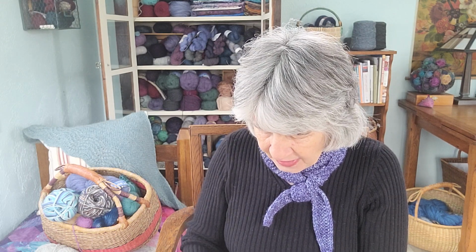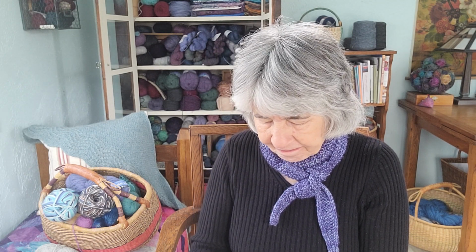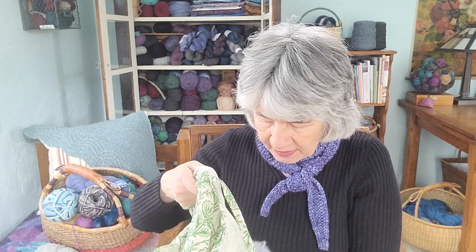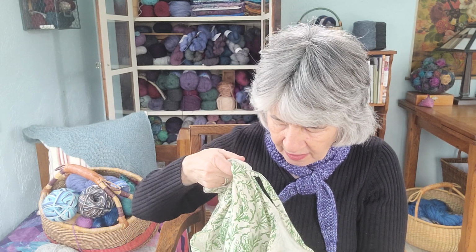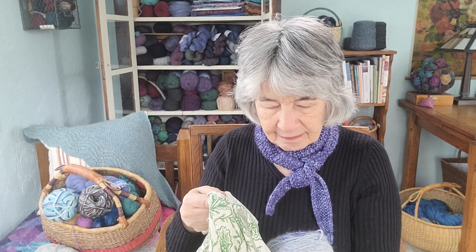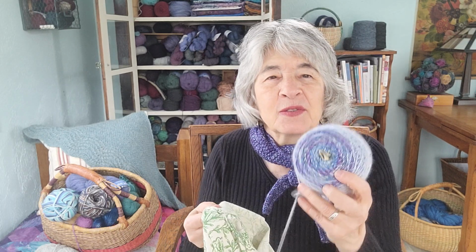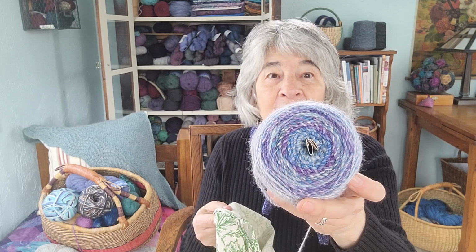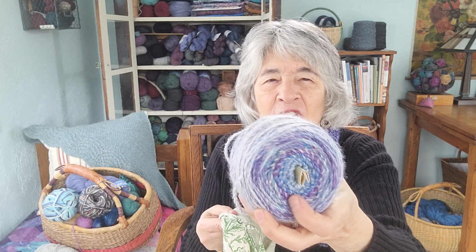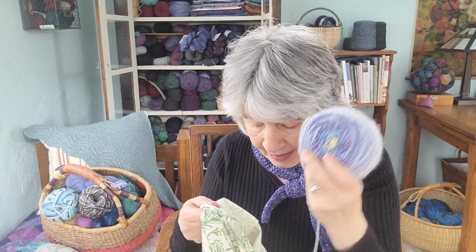Well, I'm puzzled. It says Event Horizon. I didn't think it was. So maybe it is, but the ones I used, 2 skeins of the Event Horizon, were much, much darker than this one. But I might be focusing more on these darker colors when I do the second sleeve.